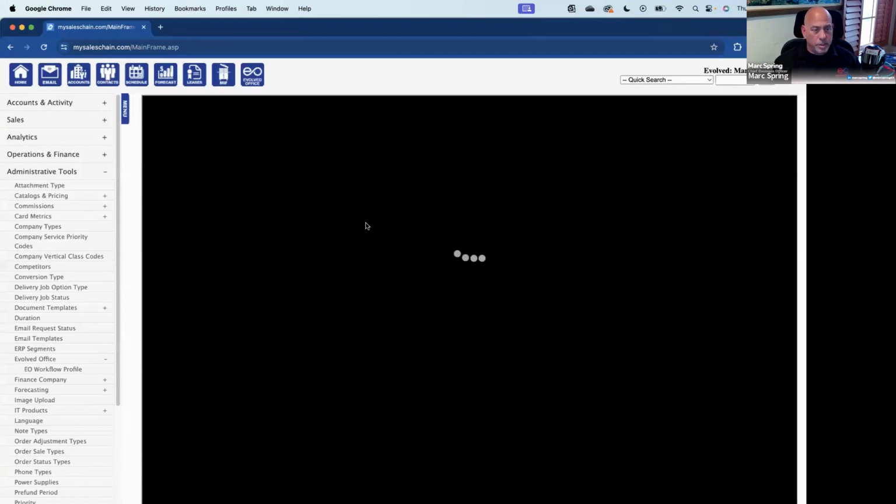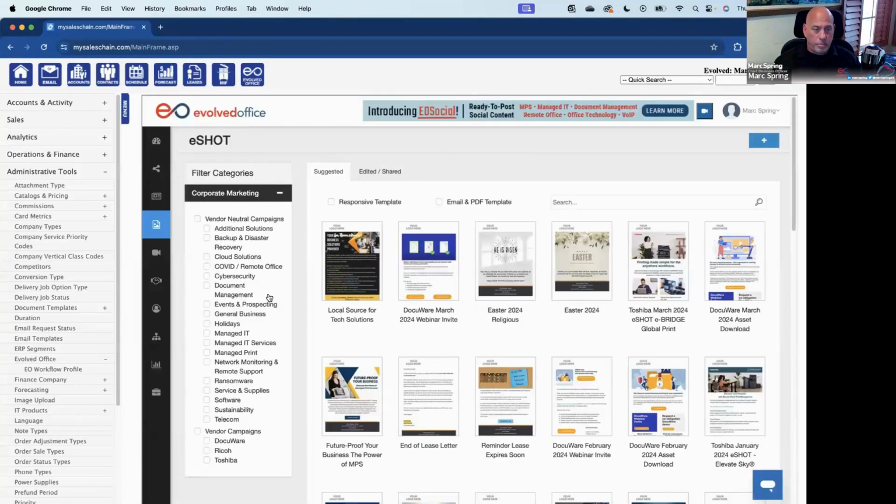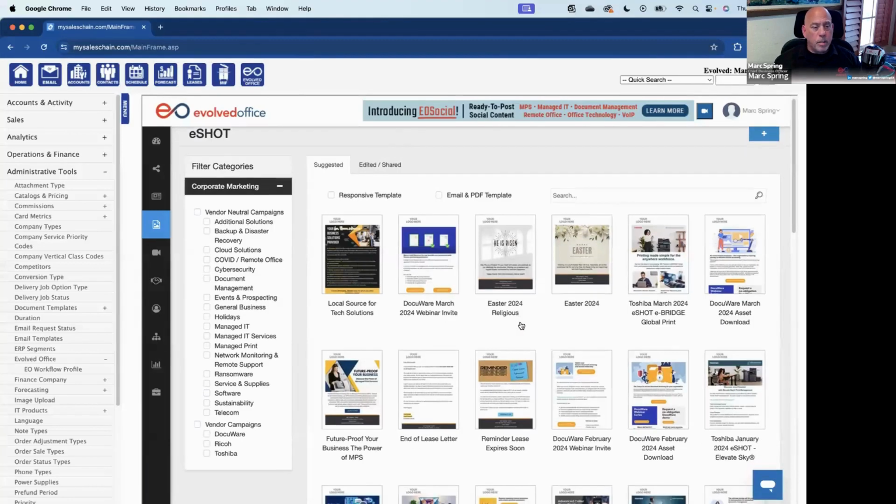So if you want to go and look at the EO Scribe thing, you go back to the eShots. And the eShots are, again, the same thing. We've covered pretty much every aspect of an MSP or MPS provider. And then we have written content that answers the objections that you're going to get in the field around these different topic areas.